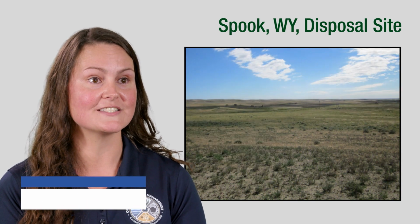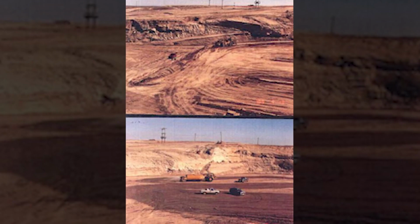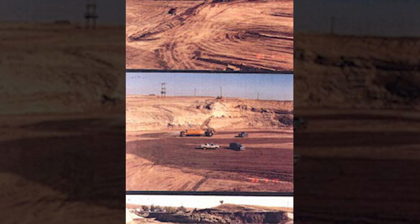The Spook site is the location of a former uranium upgrading facility and open pit mine that operated from 1962 to 1965. This facility shipped the upgraded uranium ore off-site to another mill located in Wyoming. These efforts contributed to national defense programs.